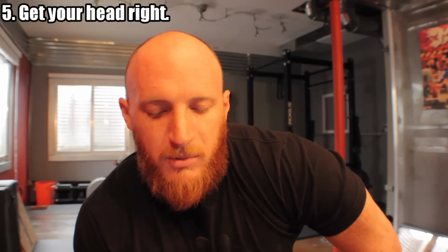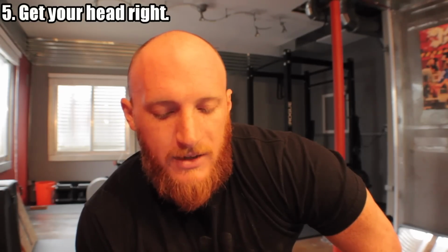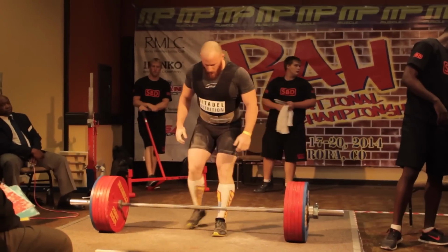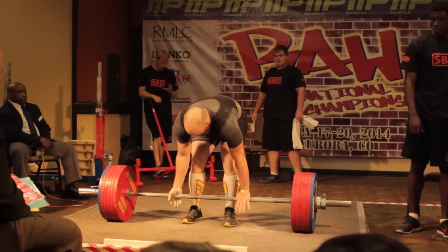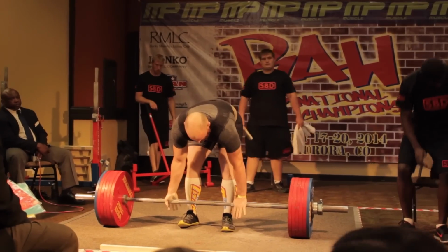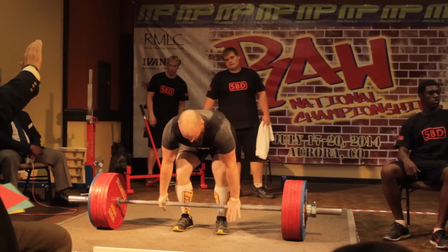Number 5, get your head right. Best lifters are able to reach into a heightened state of arousal that's still manageable. They don't look like athletes who are totally overstimulated. Similarly, they aren't too passive. There's a sweet spot that allows athletes to maximally perform, and it differs for many athletes. Find a way to bring yourself into that perfect state of performance through a combination of self-talk, music, belief that you can achieve great things, and focus.